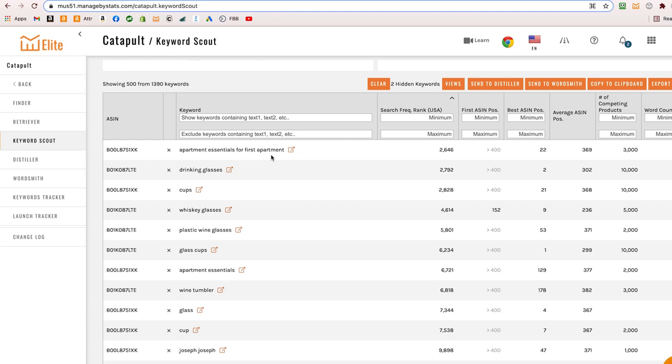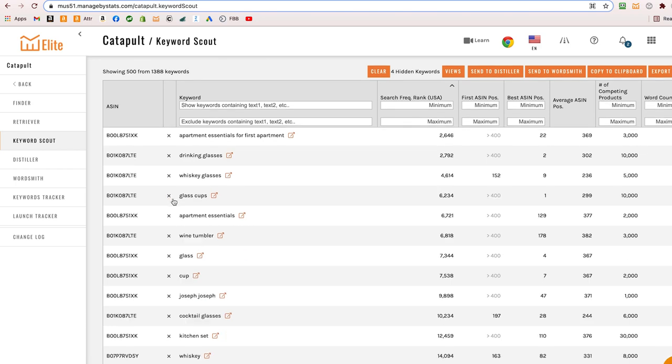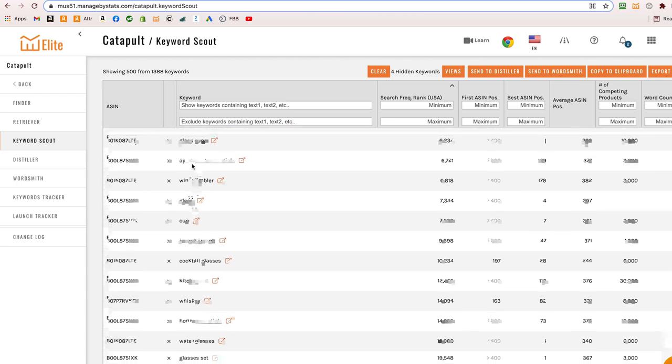In this case, glasses is probably going to be contained in a lot of these other ones, so I can just get rid of it because I'm not going to go after that specific keyword, but I'll have it in a phrase. So let me just do that. The next one here, cups, is a little bit too broad. It's obviously applicable, but we probably have it in a phrase, so I'm just going to get rid of that as well.